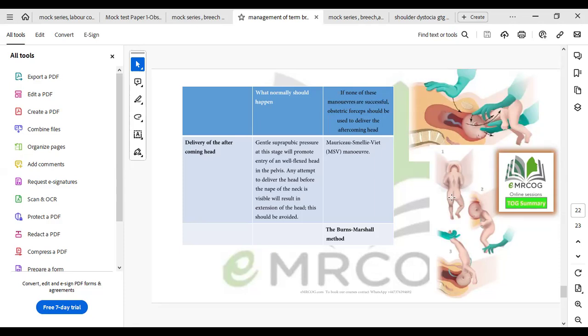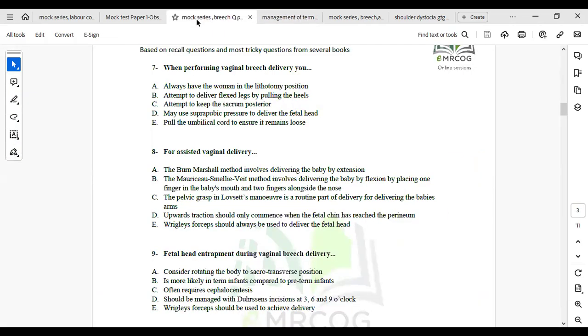Sometimes the baby is going to be hanging like this. You can do what's called the Burns-Marshall method. The Burns-Marshall method is to apply your fingers over the baby's feet and turn him away, like you are tossing something away. This is going to slide the nape of the baby's head underneath the symphysis pubis bone again and make it rotate to the normal position. Let's get back to the question, and I know it's a silly one.